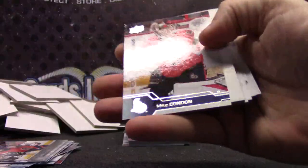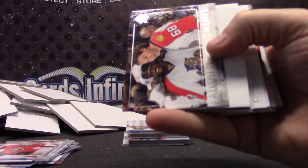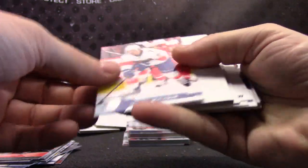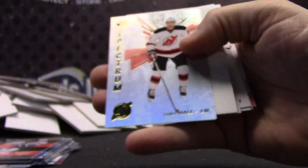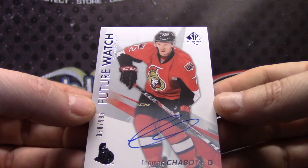Same again. I think we're getting pretty much the same inserts for the most part. Zach Werenski. Colton Sceviour. Connor McDavid. Patrick Laine. I think that's the first one of him. Taylor Hall. Oh, there is another autograph. Thomas Chabot for the Senators.